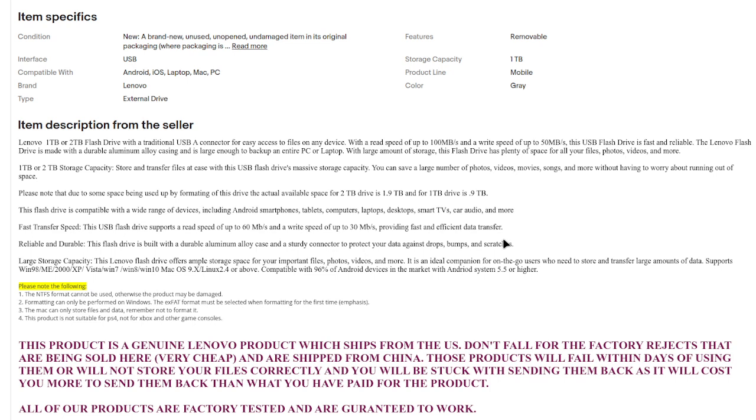They basically explicitly say that NTFS format cannot be used, otherwise the product will be damaged. But that's never the reality with something that's actually not fake. Any media that you could actually buy that is real is not going to be damaged by formatting it with whatever you want. You could format it in NTFS, or ext4, like you use in Linux, or FAT32, or whatever. It's not going to be damaged if it's real by formatting it with some other type of file system.